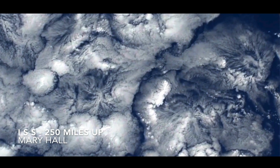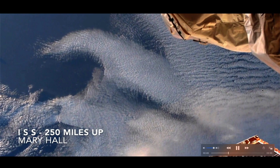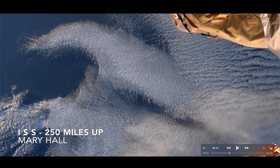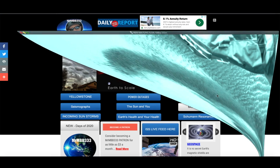Photo here by Mary Hall from the International Space Station, 250 miles above planet Earth, looking down at the clouds above Earth. Those look like a painting. This one here looks like a very large bird spanning out across the ocean. That's the original, and here it is slightly enhanced. Great observations, guys. Keep the photos coming.